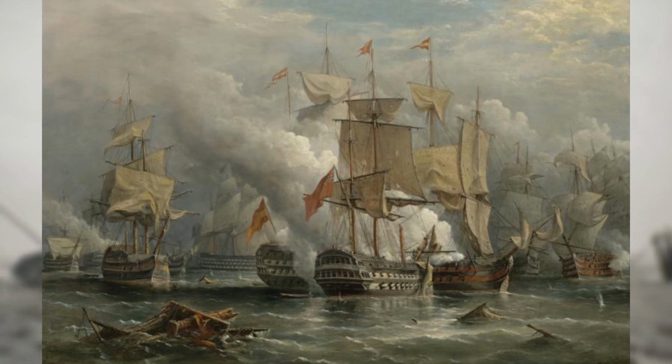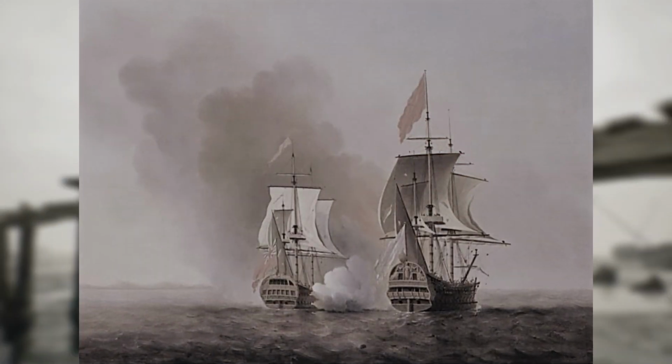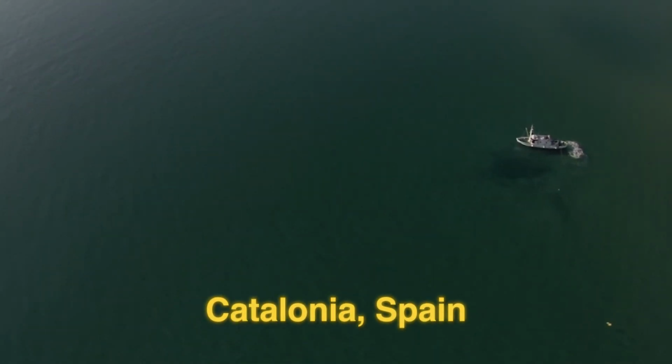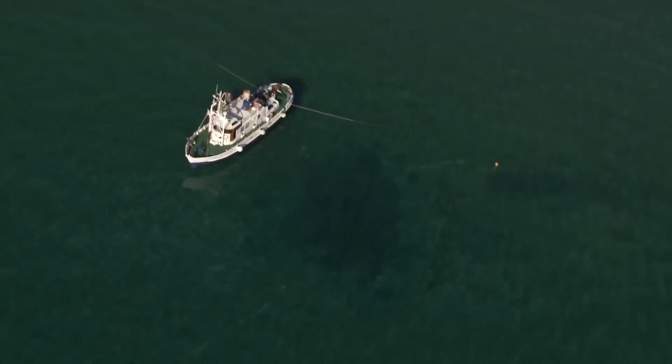The story of the 18th century Spanish warship Triumfante begins not with its construction or its voyages, but with its rediscovery centuries after it sank. Located off the coast of Catalonia, Spain, the Triumfante lay hidden beneath the waves, its wooden hull gradually being consumed by time and the sea.